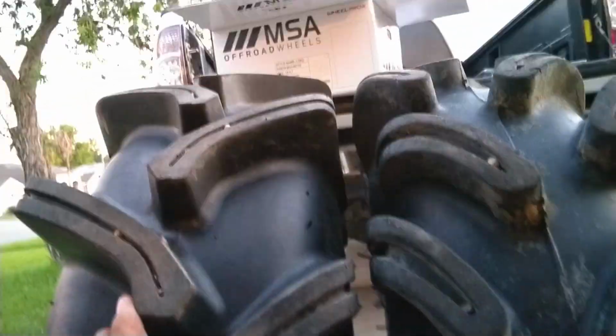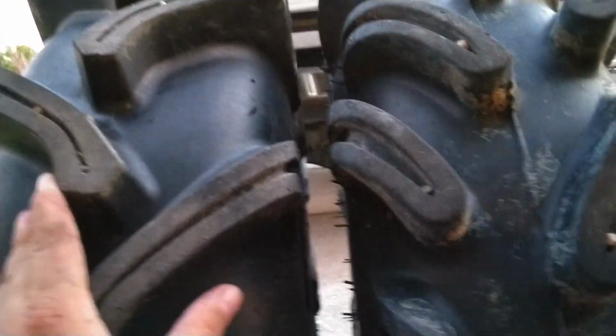But it's a lot heavier. It's a lot stiffer. And I just don't think it looks as good. I don't like the way they balloon out. I'm really not a big fan of the Outlaw 3, if I'm honest. That's why they're on the girlfriend's bike.